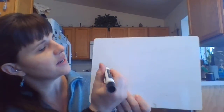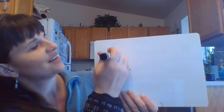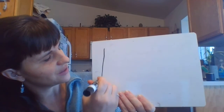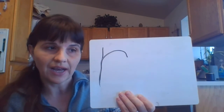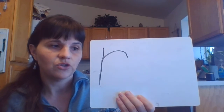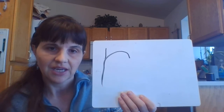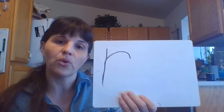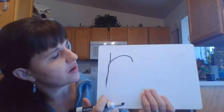Let's practice our diver letters. You ready? What's our first diver letter? R. Ready? Dive down, swim up, come around. Good. Now, if you don't have a whiteboard, you can always get a paper and put it in a page protector, and then it becomes kind of a whiteboard, or you can just use a blank piece of paper if you need to, okay? R.